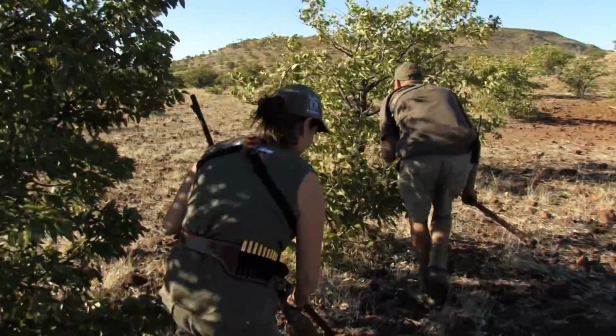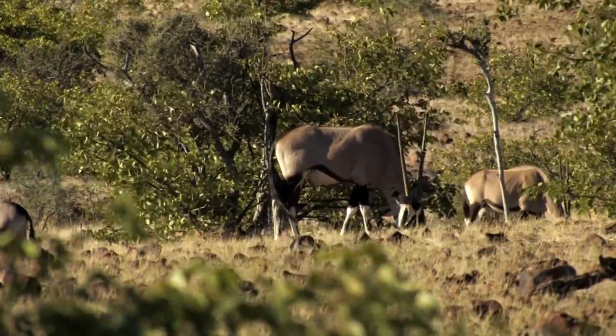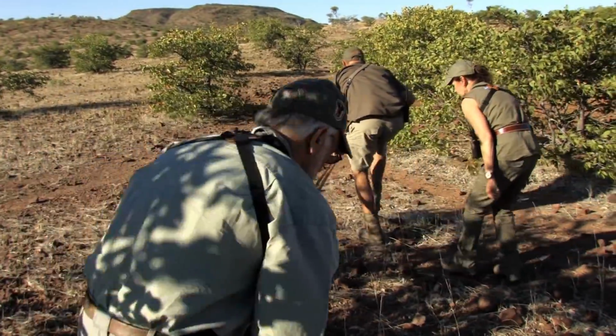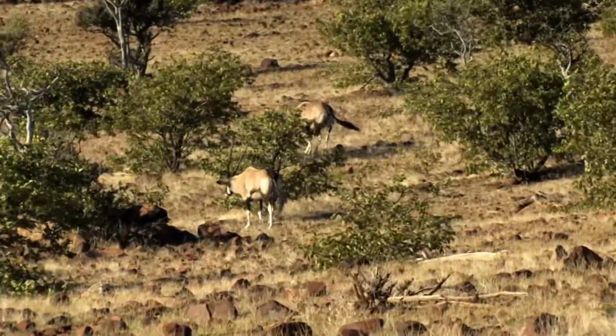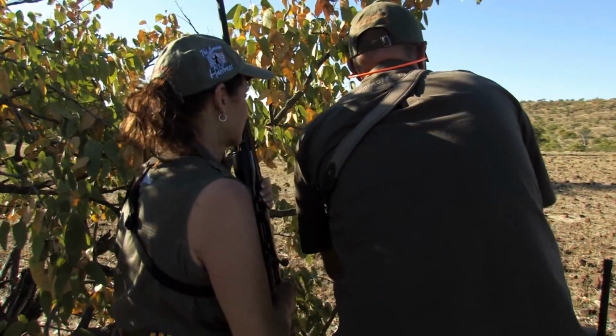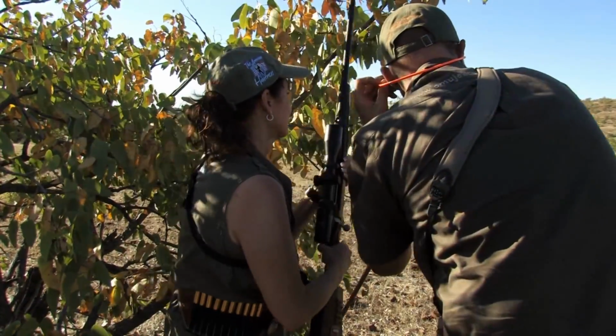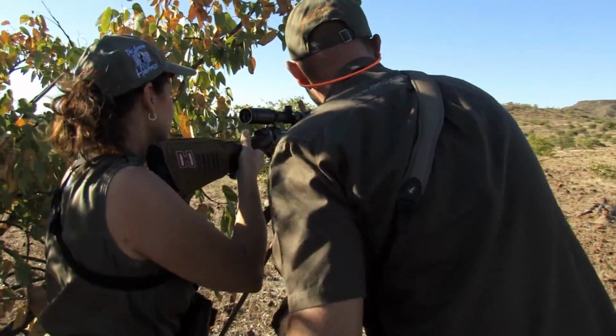As we moved in closer, I could see the gemsbuck and the zebra all milling around together. You see that gemsbuck? The one closest to us, the one just behind him. Yeah, with his head down and his tail going. Yeah, that's a very, very big bull. Okay. When I got on the sticks, I thought I heard Nick say, if we get lucky, we might get a double.